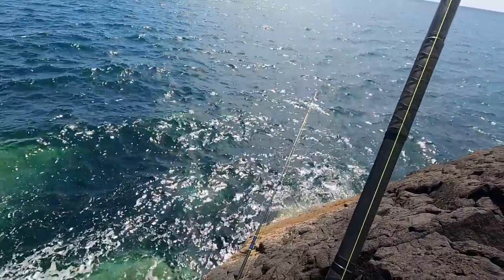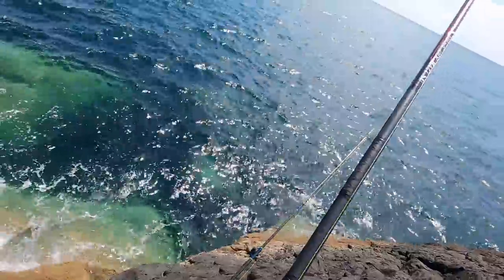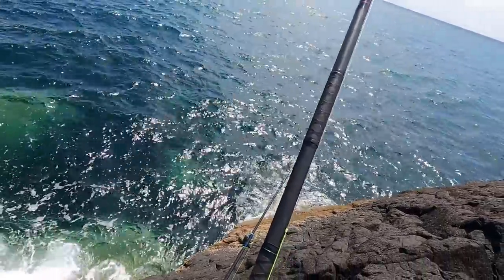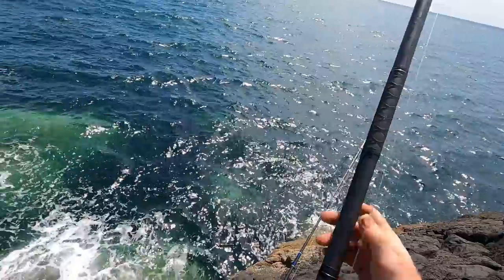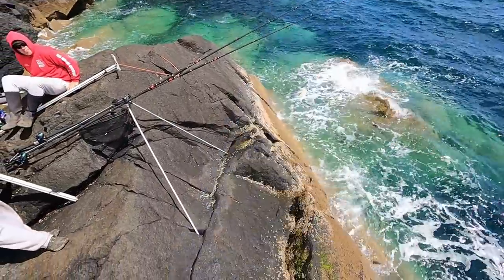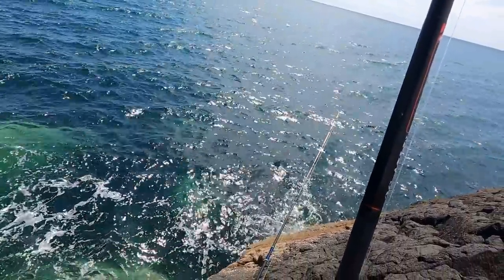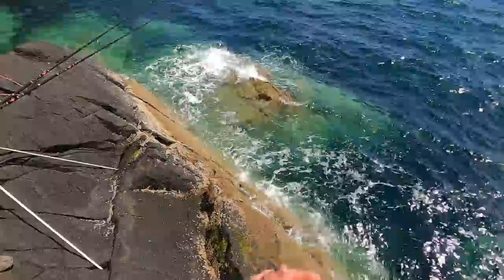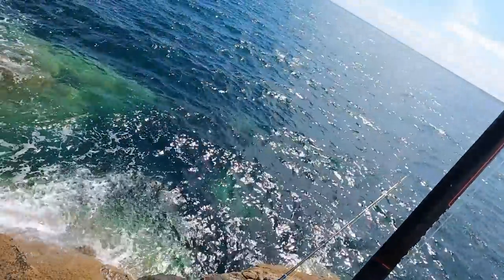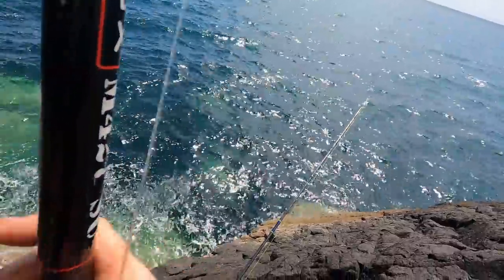Did you see that? Did you see that balloon? Mate, I bet I had that on my GoPro. I just go out there, big balloon mass come up and smashed it. That'll be on my GoPro, that. Yeah, I thought I had it on, because there was a big splash, big balloon mass.